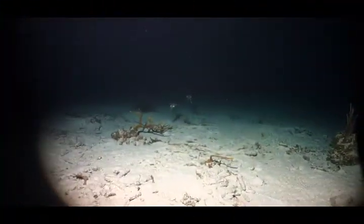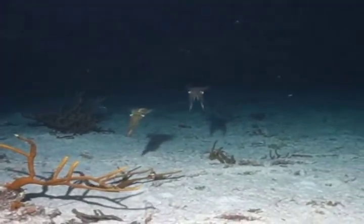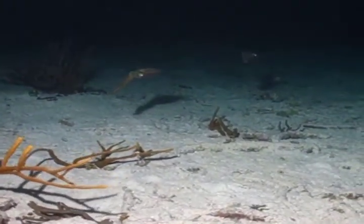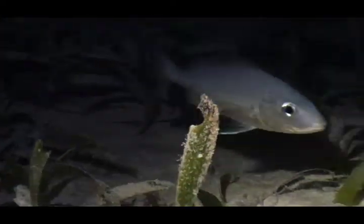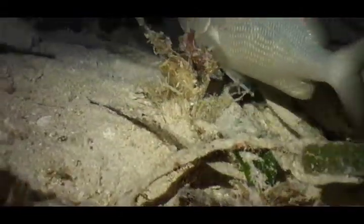We also saw some pretty cool stuff on our night dive that we didn't see in the day, like these squid. And some of the fish that we saw during the day took on a new brilliance at night. Look at the blue stripes on the sky.